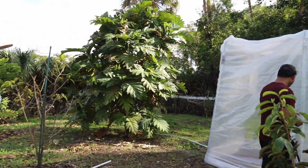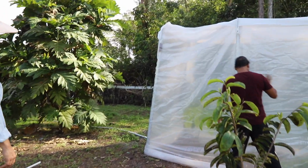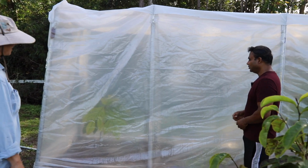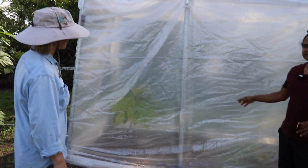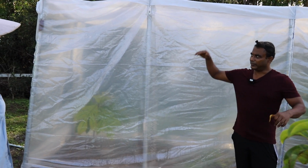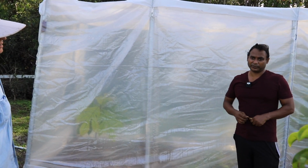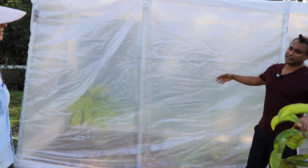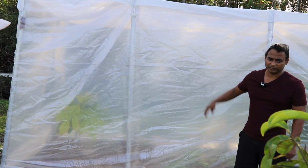You can peek through it a little bit. Some of the caledangs and marangs are in there. Again, the funny thing is they hate cold when they are young. When they get bigger, they can take up to freezing, 32. So the idea of the plastic is to just protect them when they're young and then take it off.